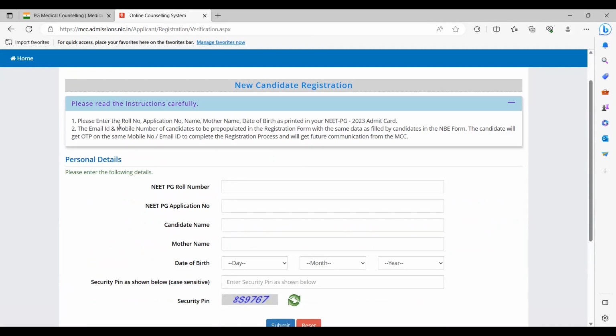Once you click on the I agree button, you'll be taken to this link where you'll have to enter the roll number, application number, name, mother's name, date of birth. This should be exactly as in your admit card. For this, you just need your admit card, nothing else. Enter the exact information as in your admit card or in your scorecard. We have your NEET PG scorecard, and we'll show you where this information is available in it as well.